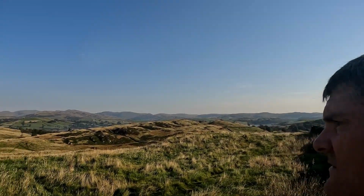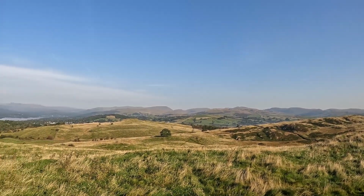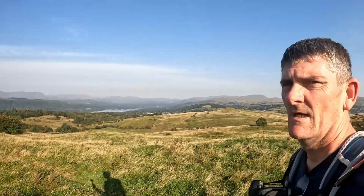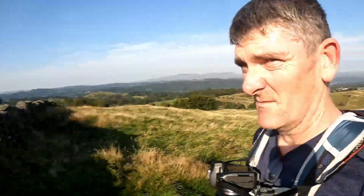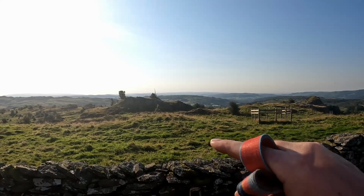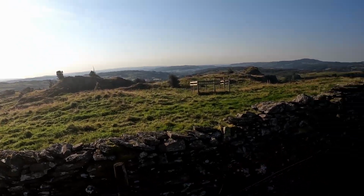Well, we've done the fourth one, the nameless one. See, it's still looking really nice this morning. It's a little bit hazy, but it's quite warm. The weird thing with this one, you've got this at 247, which is nameless, but then you've got this one over here which actually does have a name. I can't remember it now. I'll see if I can remember it. If I can, I'll put it on the screen. But that's not actually the one, even though that's a metre higher.